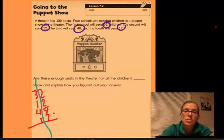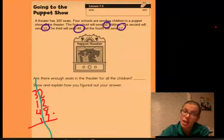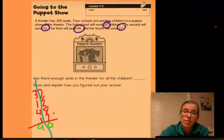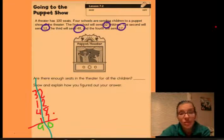So 10s first, 3 plus 1 is 4. 4 plus 4 is 8. 8 plus 1 is 9. And then add on a 0 because that's our 10s place. Now I'm going to do my 1s. 2 plus 2 is 4. 4 plus 8 is 12. 12 plus 7 is 19.